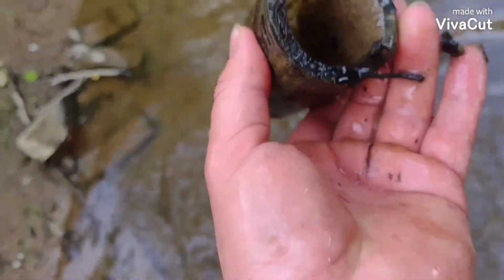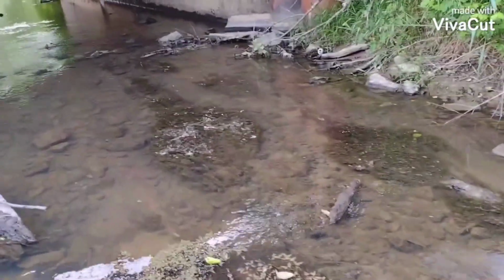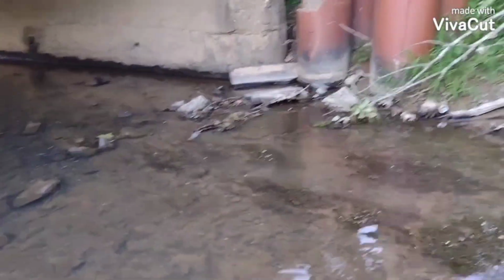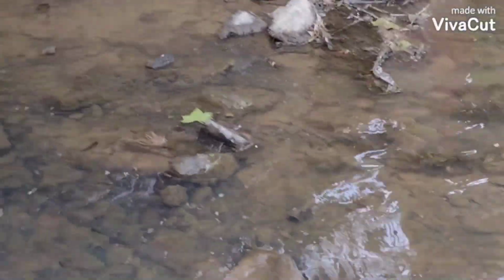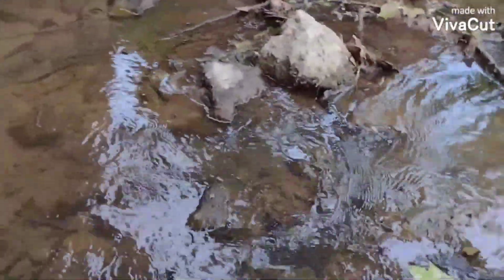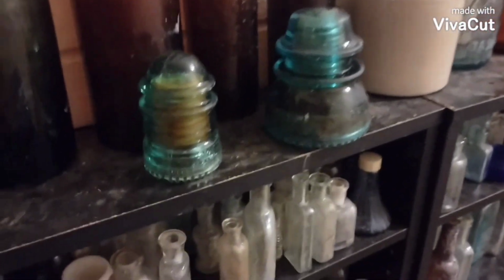Hey, I see something interesting here. Orange Crush. You've got to be kidding me. The whole freaking bottom's out. There's a massive water snake over here. I'm just going to have to get that on camera because of how big the dang thing is. You got some fish. I mean, that is one monster snake there, guys. Look at that.